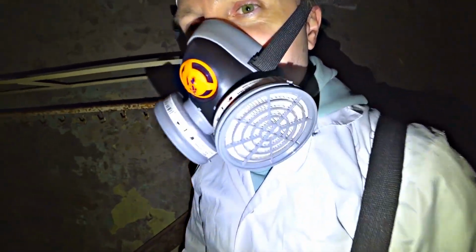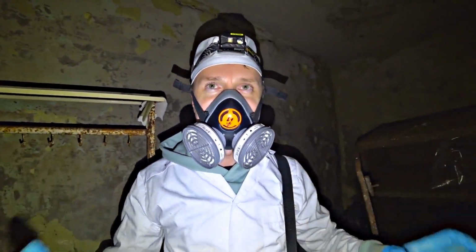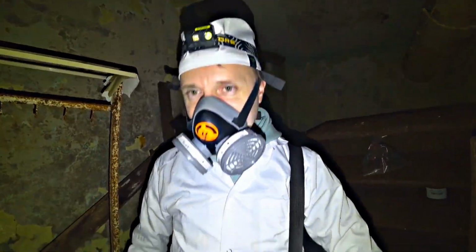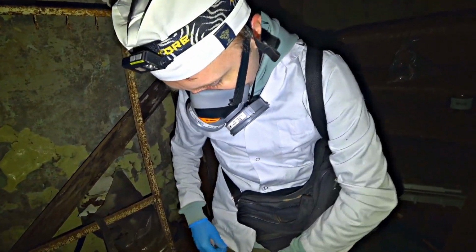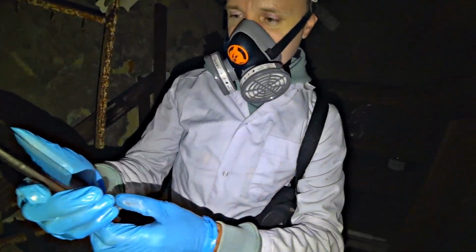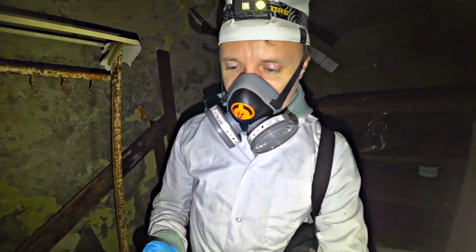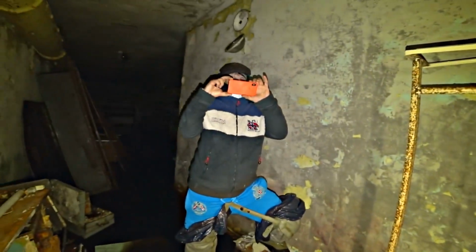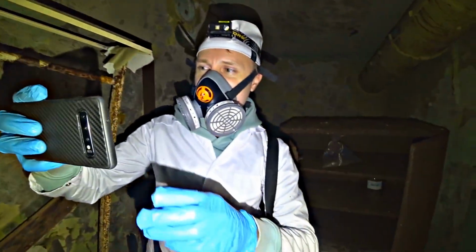In the next experiment, we will look at the artifacts that appear on cameras from strong radioactive radiation. To do this, I take my phone, and we will irradiate it. Your flashlight got hot, so I can't hold it in my hands. It's okay, it's from radiation. I turn on the camera, and I start shooting here in the dark. Now you will see everything. Check whether there will be artifacts or not. I will be shooting very close to the sand.